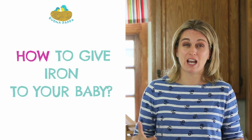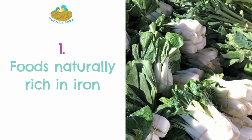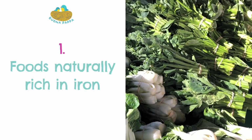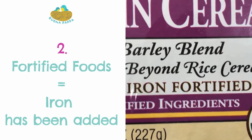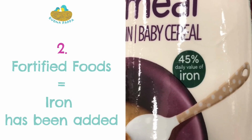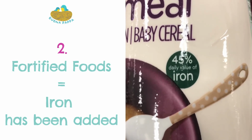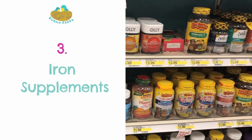Where can we find iron? There are 3 ways you can give iron to your baby. The first one is foods that are naturally rich in iron. The second way is foods that are fortified with iron, so it means that iron was added to the food. And the third way is iron supplements, either powders or pills.